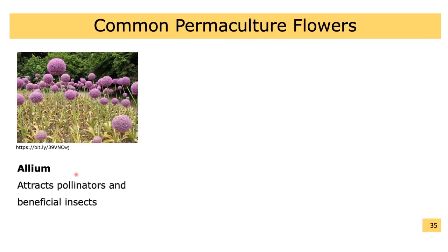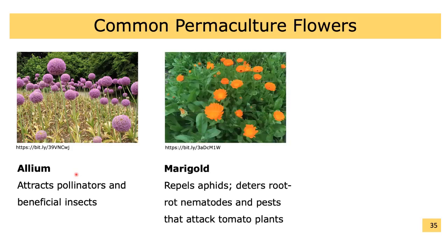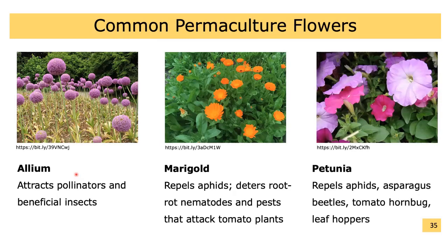Common companion permaculture flowers. Allium is a perennial flower. It attracts pollinators and beneficial insects. Marigold is an annual companion flower. It helps repel aphids, deters root rot nematodes and pests that attack tomato plants. Petunia is also an annual companion flower. Petunia helps repel aphids, asparagus beetles, tomato hornworms, and leafhoppers.